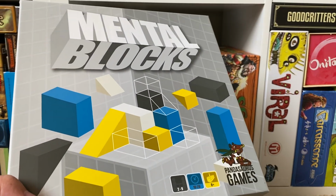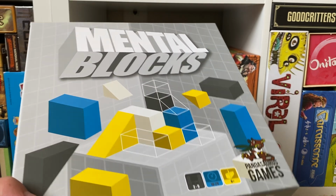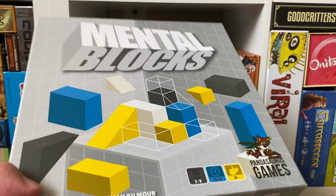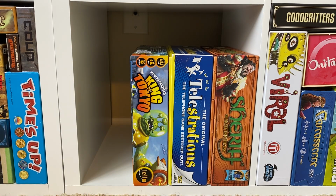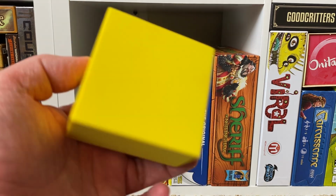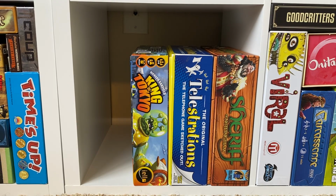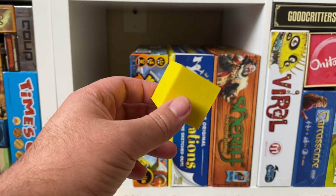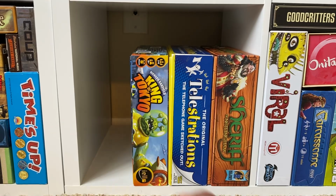Now, Mental Blocks was actually a game I picked up from the publisher directly last summer at Gen Con in Indianapolis. And they were demoing it with these really giant foam blocks that were, I don't know, maybe about 3 times the size of what's in here. I'll open it up so I can show you how this works, because you kind of have to see the components to know. So it comes with these blocks. They're kind of like those bathtub foam blocks that you used to play with when you were a kid. They're different sizes and they're different shapes. So I just showed you a kind of a rectangular prism one. This is like a cube one. This is a triangular one.